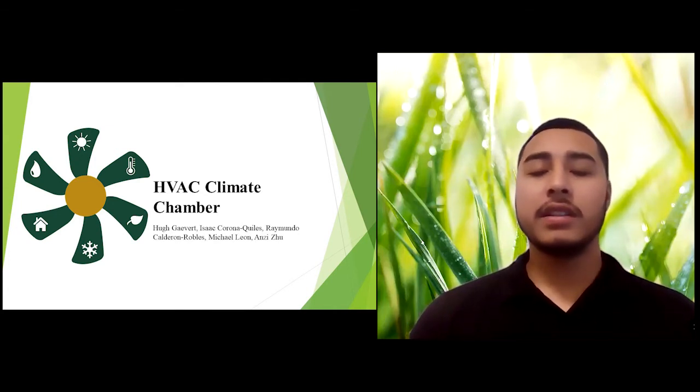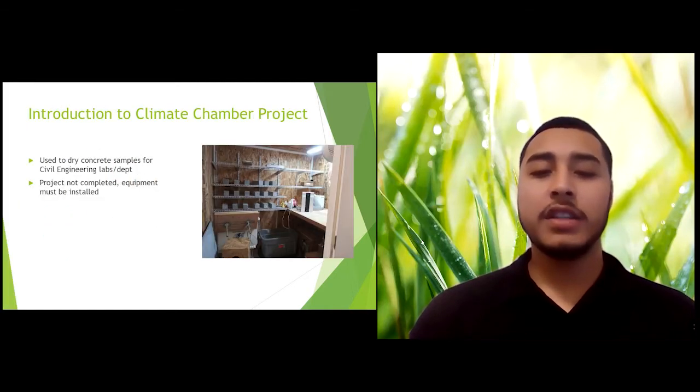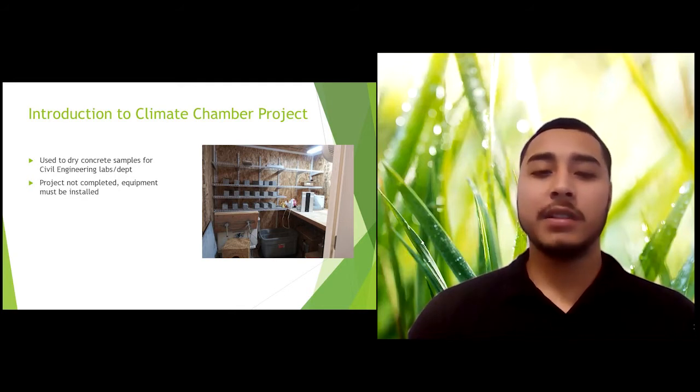The purpose of our project is to control the dry bulb temperature and humidity of a 6-foot by 7-foot by 8-foot climate chamber for the Civil Engineering Department. Dr. Jansen of the Civil Engineering Department used the climate chamber to treat concrete samples for labs, but the existing equipment stopped working properly. We stepped in to remedy this problem and improve the climate chamber as best as possible.